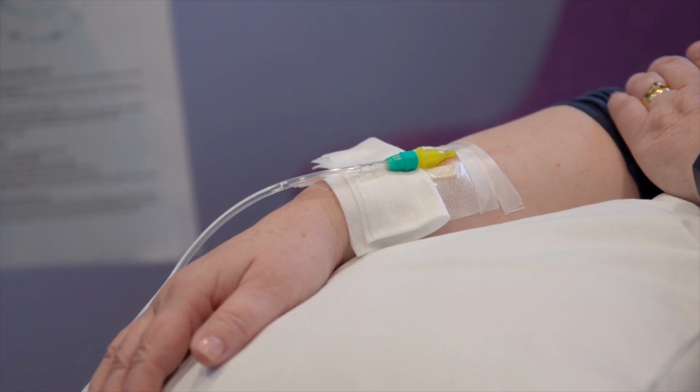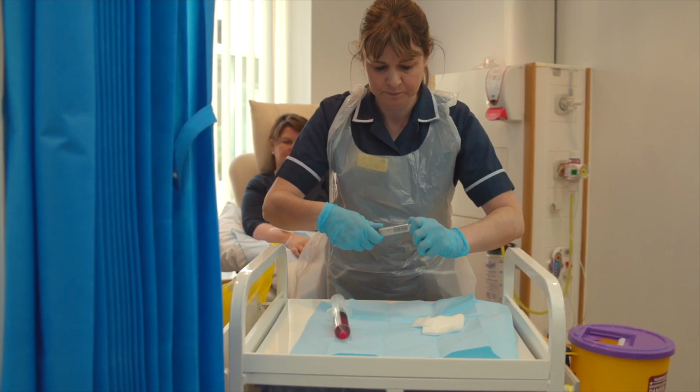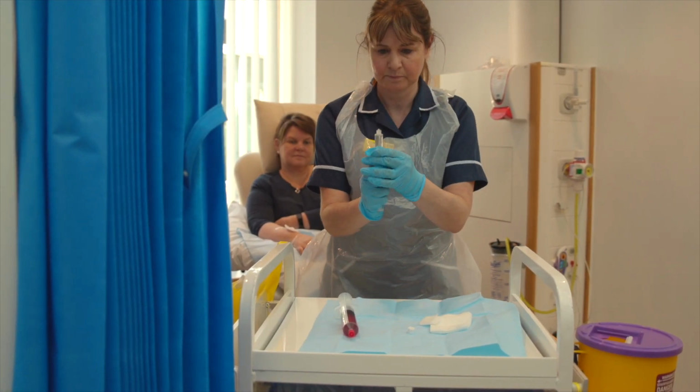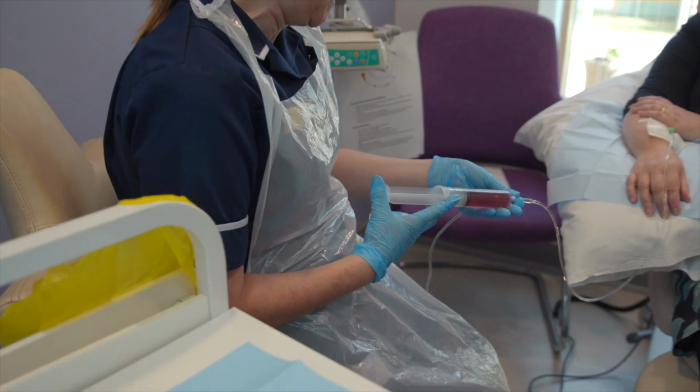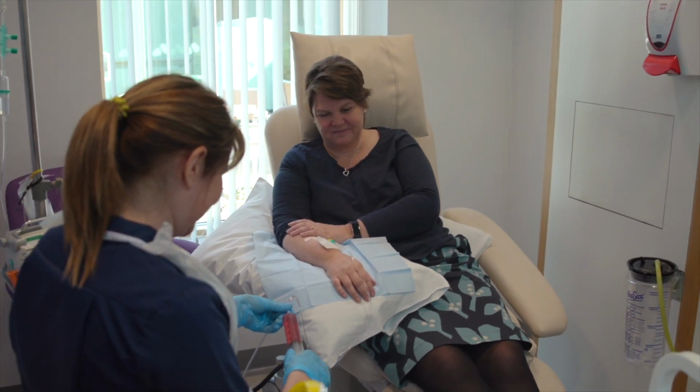Treatment is usually given as an outpatient, can be given or taken at home, and occasionally as an inpatient. Your treatment will be tailored to your specific situation and your type of cancer. Your cancer care team will tell you exactly what to expect.